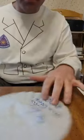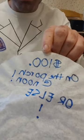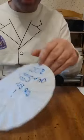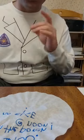And today, I have some heartbreaking news. Yesterday, I thought I'd lost my wallet. I couldn't find it anywhere. But I'm like, okay, whatever. But this morning, I woke up to this note by my bed. I don't know if you can see it here, but it says $100 on the porch at noon or else. So I'm worried. I think that somebody stole my wallet and I have to figure out who.